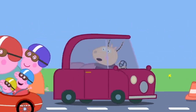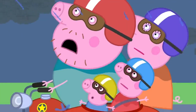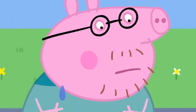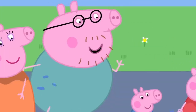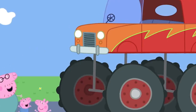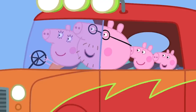Hello! But the motorbike don't keep you dry in the rain. Maybe we need something a bit tougher. Let's try this. Peppa has found a monster truck, which is very tough.